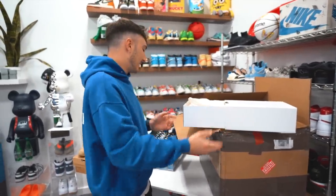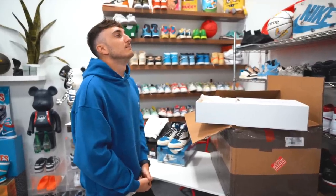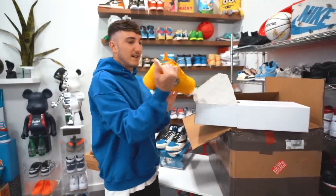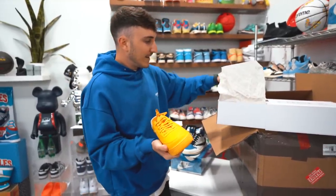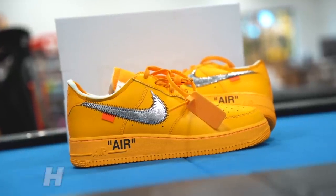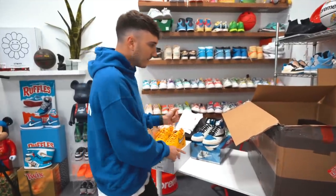Oh my, I don't even have these yet. And they're my size. I have to get this right. I was looking for these all last week in my size and I couldn't find them. The new ICA Off-White Nike Air Force Ones. Dang, I really want these actually. This is actually putting pressure. This is new stuff. There's some stuff that I have, but these two I definitely don't have.